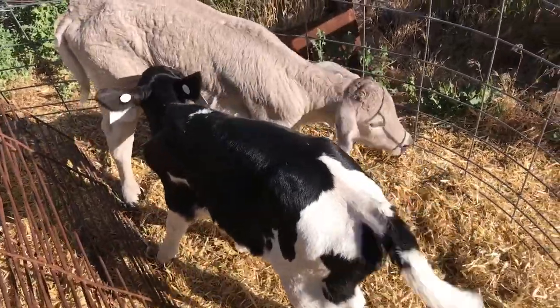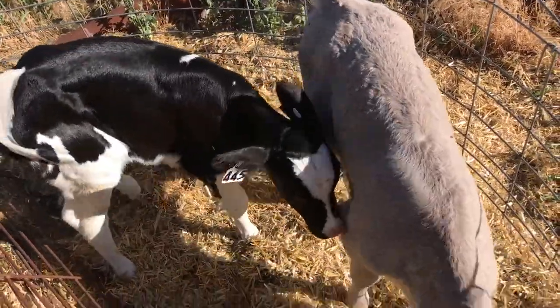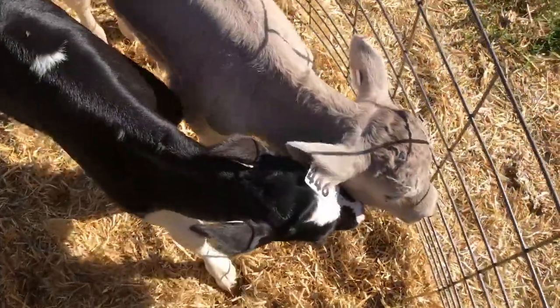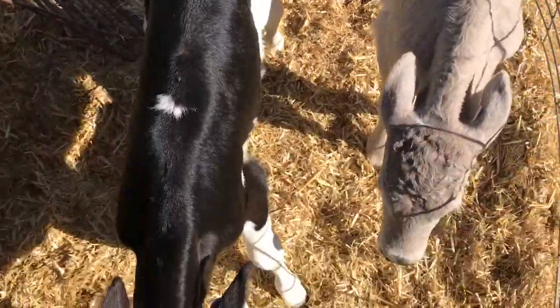I'm about to feed both of them. You can tell the one that was born yesterday is a lot more feisty. It knows it's feeding time. Keep you updated.